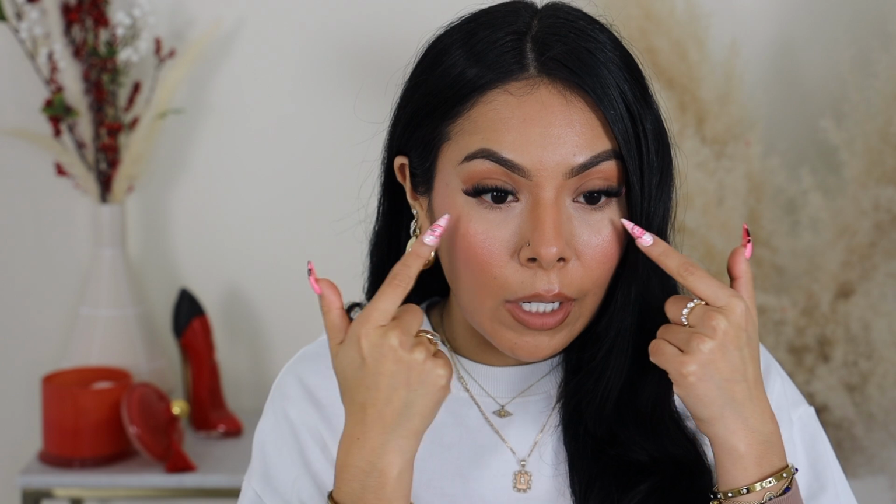Then I did go in with my Beauty Creations concealer. Like I mentioned, my eyes have been super dry lately, which is why you may see some dry patches on my under eyes. That's just because of my eyes. It has nothing to do with the concealer or the foundation. But I did go ahead and have to set them because I have very creasy under eyes. So I use my Rare Beauty powder.